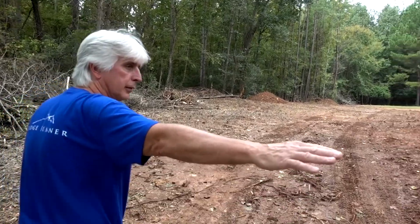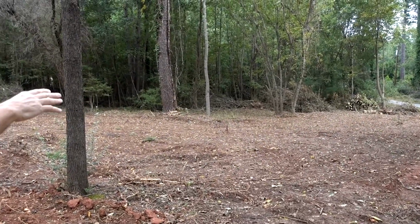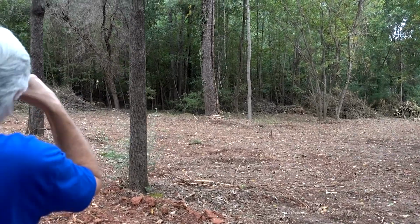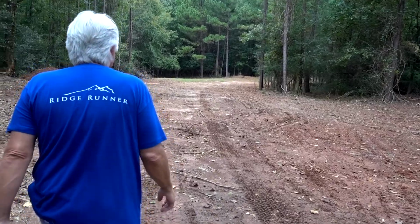Here's a good view of the field. We've got a lot of debris out here yet. We're going to chip all that up and make wood chips out of it. And coming on up the drive.